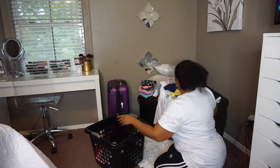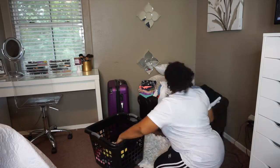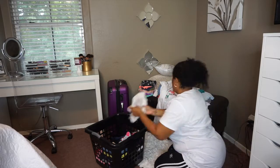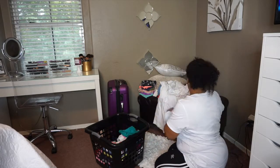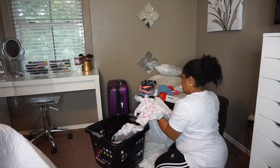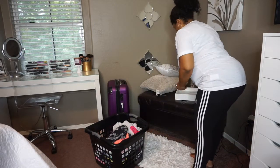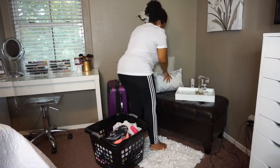So here is a pile of laundry that I washed clean, and I'm putting it away. That way I can just go put it in the drawers or hang it up. A lot of it is from the weekend and when we were traveling. So I'm finally getting it out of the way and putting it up.